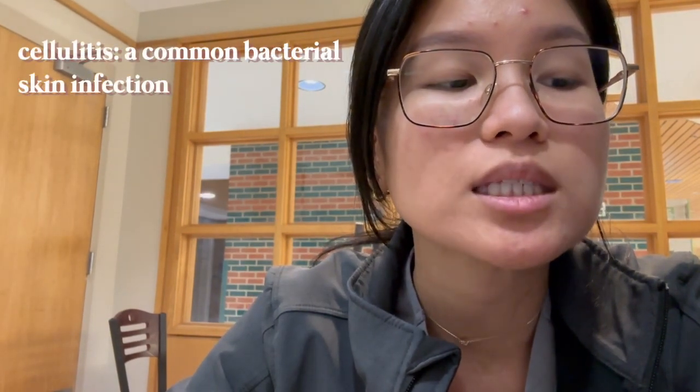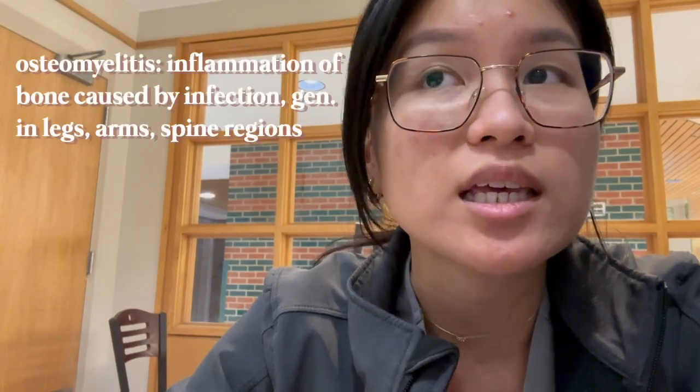My shift this morning is from 7 a.m. until 5 p.m. I'm working with an attending that I worked with before, so we're having fun, seeing lots of patients. So today, I've seen around 6 patients so far. One had possible cellulitis or osteomyelitis. His leg definitely looked infected.